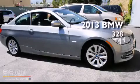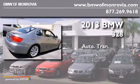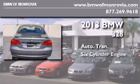This is a brand new 2013 BMW 328. This car has an automatic transmission and a six-cylinder engine.